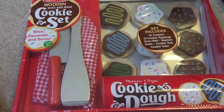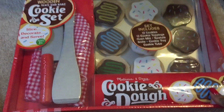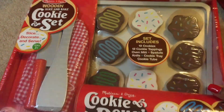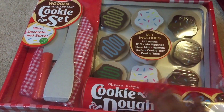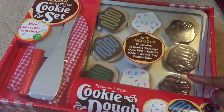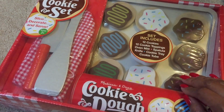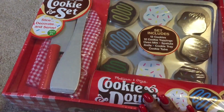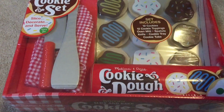So I just wanted to show you guys before I open this up. I'm gonna put these into little baskets for the kids, but I found this really cute little Melissa and Doug cookie set for the kids. I thought this would be super cute for them to do when we bake cookies, or when I'm in there baking cookies, they can actually pretend like they're baking cookies too as well. Also, they can use their motor skills and all that. They can basically use their recognition skills to match up the different cookie toppings and all of that. They also can use their motor skills in cutting here.